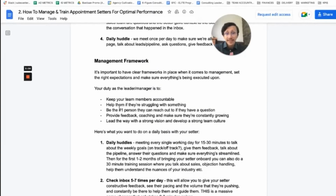So, management framework. Your duty as a leader and manager is to keep your team accountable, help them if they're struggling, be the number one person they can reach out to, kind of like that big brother, and provide feedback. And lastly, lead the way with a strong vision and develop a strong team culture. That is your duty and your responsibility, no matter what management role you're in, whether it's delivery, sales, operations.